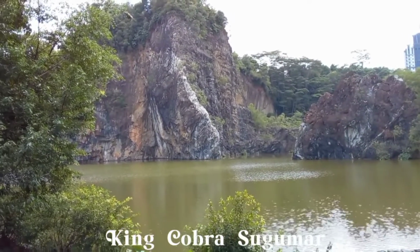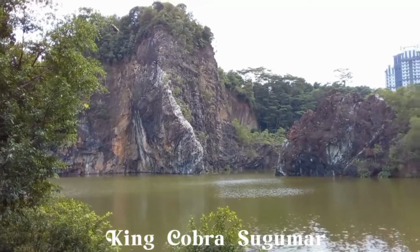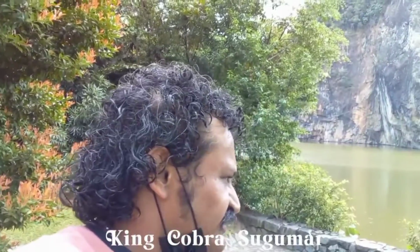Now this is the quarry. This place has been here for many years. Now a lot of people come here to take photographs. They like this place very much. It's a beautiful place for wedding photo shoot.